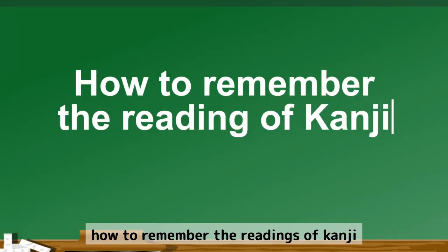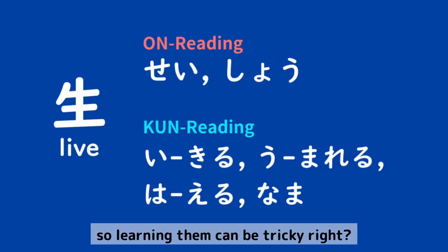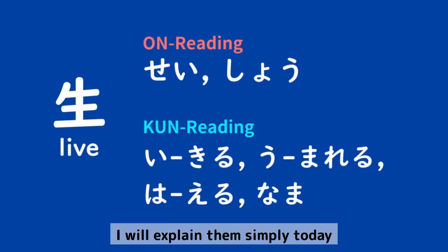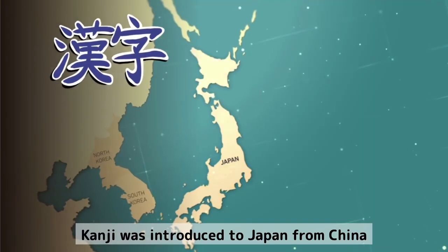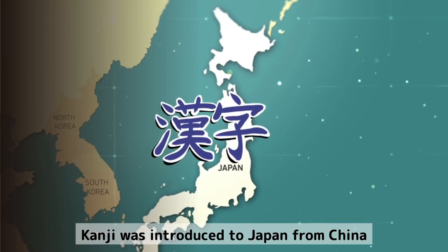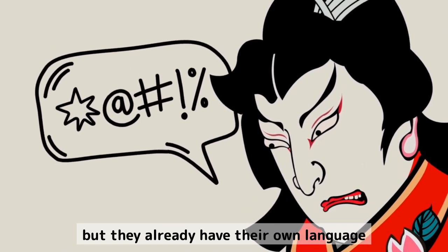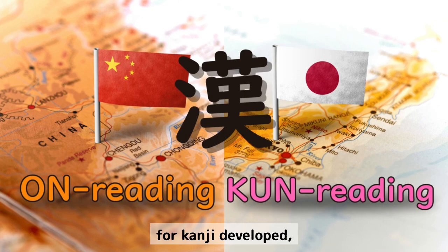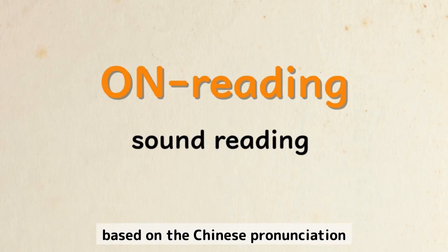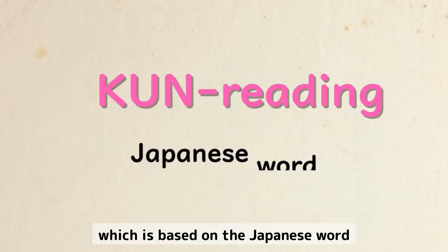Now, let's talk about how to remember the readings of kanji. Kanji have many readings, so learning them can be tricky, right? But don't worry, I will explain them simply today. Let's take a quick look at kanji history to understand why there are so many readings. Kanji was introduced to Japan from China around the 5th century. At the time, Japan didn't have its own writing system, but they already had their own language. As a result, 2 types of readings for kanji developed, on-reading and kun-reading. On-reading is the sound reading, based on the Chinese pronunciation. Kun-reading is the Japanese reading, which is based on the Japanese word.